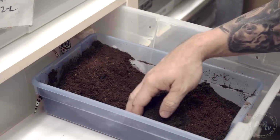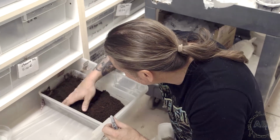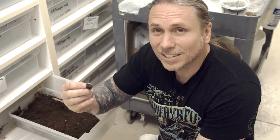So again, let's just slowly move our stuff around here. See where we're at. So far, no eggs. I'm sure there's gotta be eggs back here somewhere. There's just no way they were moving this around. Oh, see that? Now this is an example. This is the first clutch of the year, right? So this is a slug egg right here.